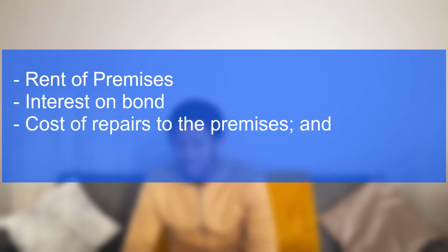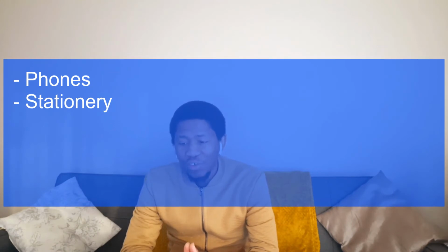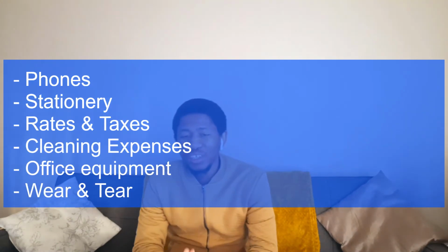And these expenses are rent of premises, interest on bond, cost of repairs to the premises, and other expenses in connection with the premises. In addition to those expenses, other typical home office expenditures are the following: phones, stationery, rates and taxes, cleaning, office equipment, and wear and tear.